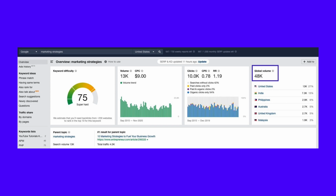If you look at SERPs for this term, you'll see that trying to rank for it means going up against huge domains with high domain authority. In other words, marketing strategies is going to be hard to rank for. If you're smart and you're not a big brand with lots of authority, you probably wouldn't try to tackle this keyword.